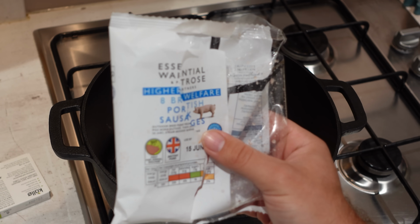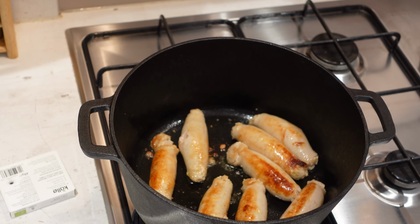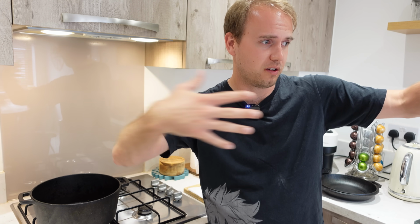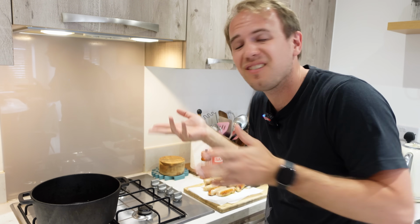Let's use some editing magic to make these sausages go from pink to brown. Editing magic. I really wish I had like an island, so, you know, you could film me. This is an awkward angle, right?